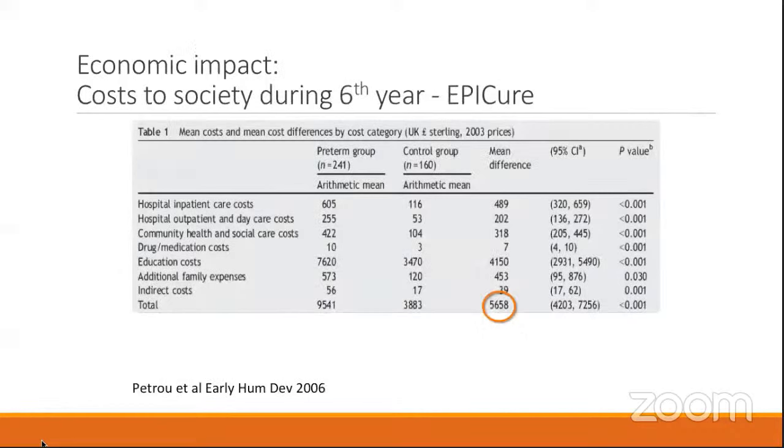And just one final slide about the economic impact. Now, this is the slide just talking about a snapshot of what happens at 6 years. And in fact, it comes from a 2006 paper, so quite an old one, but it just shows the difference in cost of looking after a child with extreme prematurity compared to someone who's term. And this is at the age of six. And we know that the cost is much higher early on.